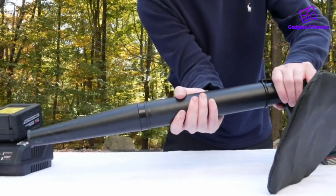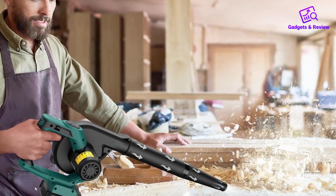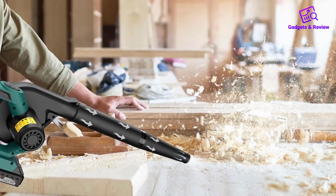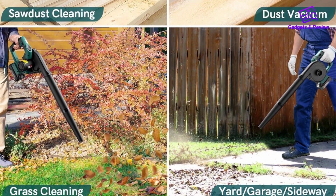Despite its compact size, weighing only 2.2 pounds, this leaf blower packs a punch with its strong wind power. Equipped with turbofans and a built-in motor, it can reach air speeds of up to 142 miles per hour, making it effective for clearing wet leaves, pine needles, and even light snow from your car.